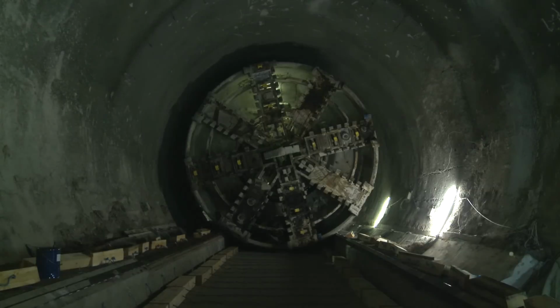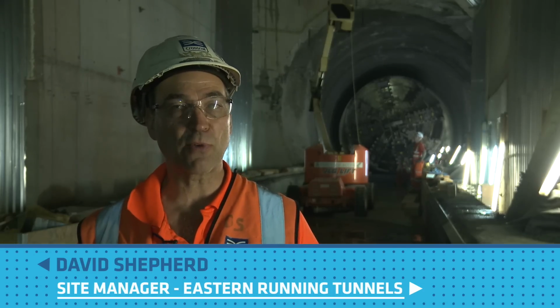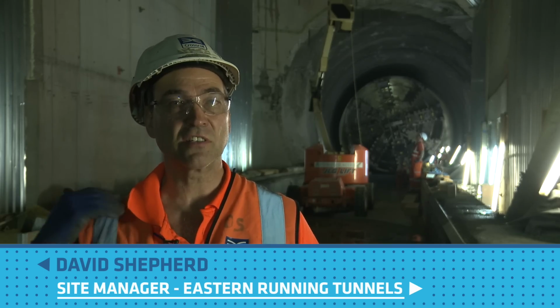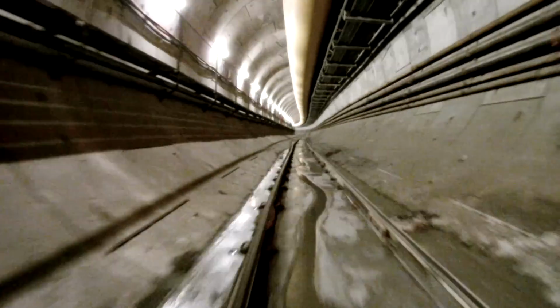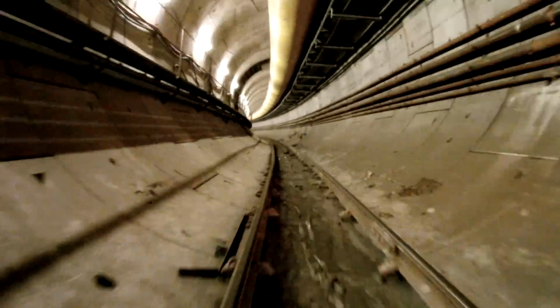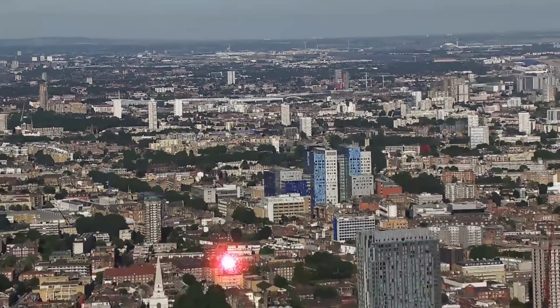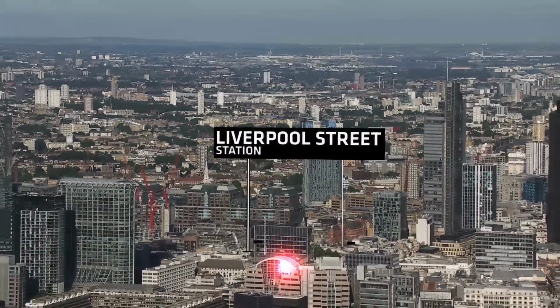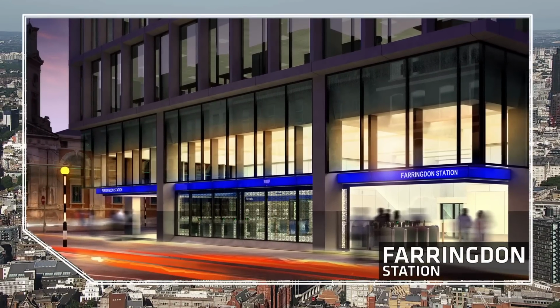You can see the Elizabeth tunnel boring machine, and it's in the process of being transited through the Whitechapel Station. It's approximately halfway through its transit to the launch chamber at the west end of Whitechapel Station. It's already tunnelled from Limehouse here to Whitechapel, approximately 5 kilometres of bored tunnel. We will launch from here in a few weeks' time, passing through Liverpool Street and underneath the City of London en route to Farringdon, where this drive will terminate.